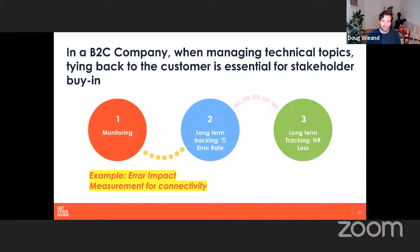I think this was one of the biggest changes that I noticed: once we had this in hand and once we could go to senior stakeholders and give a definitive answer, we're losing this much money. This is the return on investment if you put more engineers on the team. I think this was a big game changer for us. So I would recommend, if you're working on a very technical area where your stakeholders don't have that much visibility, try to quantify it, especially if you can quantify it in customer impact or even better in financial impact.